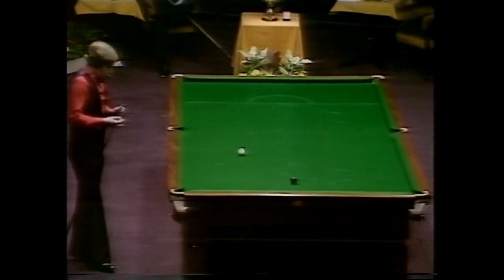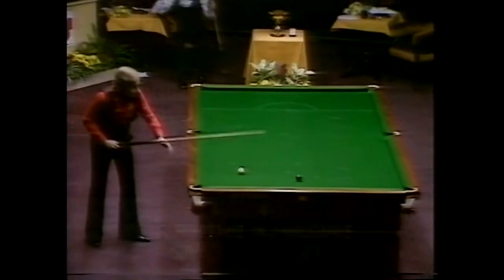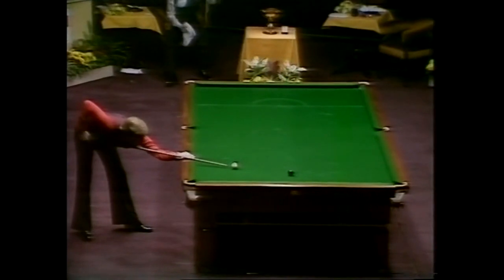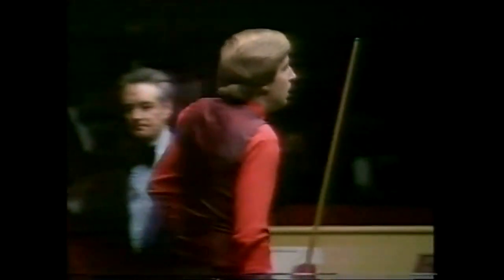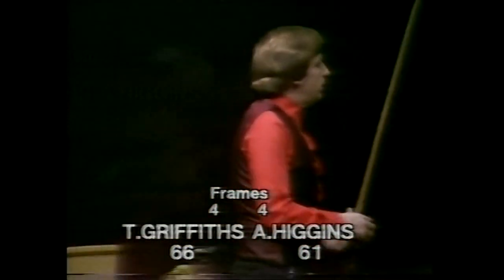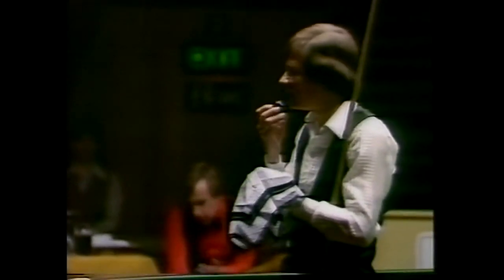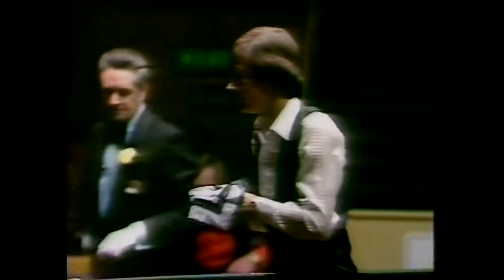And that looks pretty good. So this is the black ball game, and a very important one this is. And that's it. So it's 5 frames to 4 in favour of Terry Griffiths. And I can't help feeling that Alex was probably a little bit unfortunate there. But he was going nicely in the break when he accidentally potted the brown, and that turned the favour into Terry Griffiths' way.